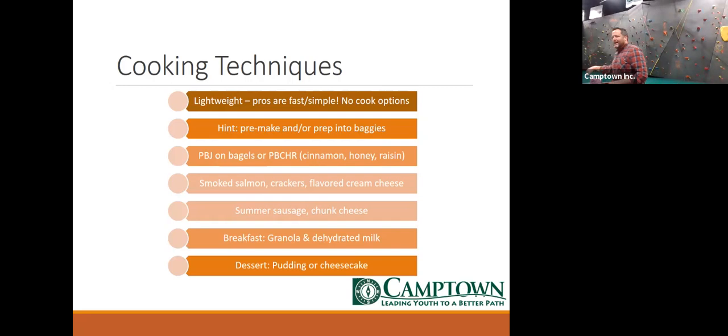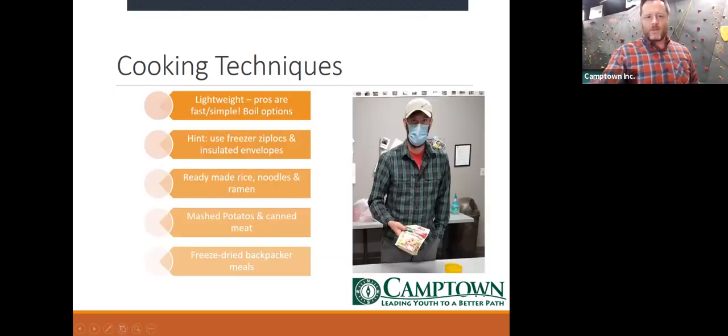And so very dry and light to carry, and you can get more water on the trail and be able to make those dehydrated treats. And so let's see if we can get to the next slide, and I'll show you some of the equipment.